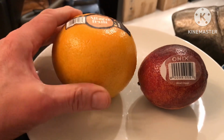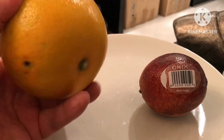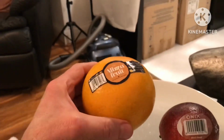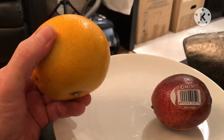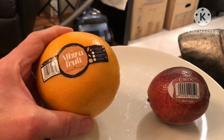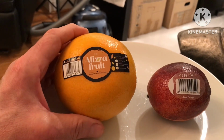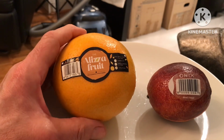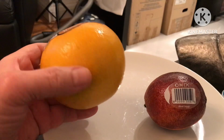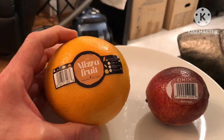Now the Alizza is, I believe, a citrus that was originally bred in Israel. A little bit of a mark there on it, but they didn't have many to choose from. It's kind of the size of a grapefruit. Now, from looking up online, it seems to be a cross between a pomelo and I think a clementine. And when I had it before, it was kind of reminiscent of a grapefruit with an orangey flavour to it.